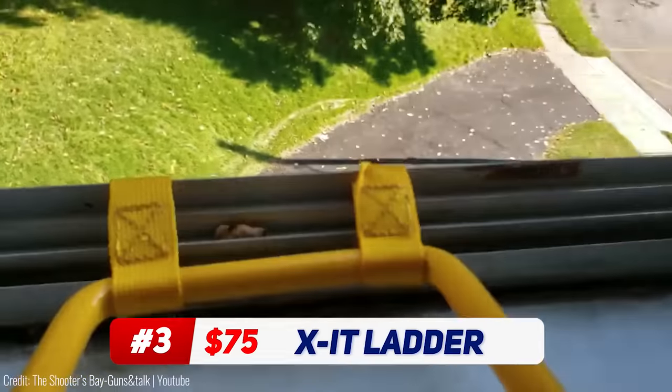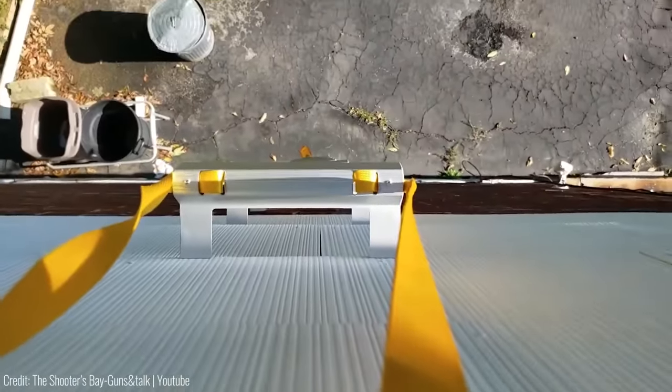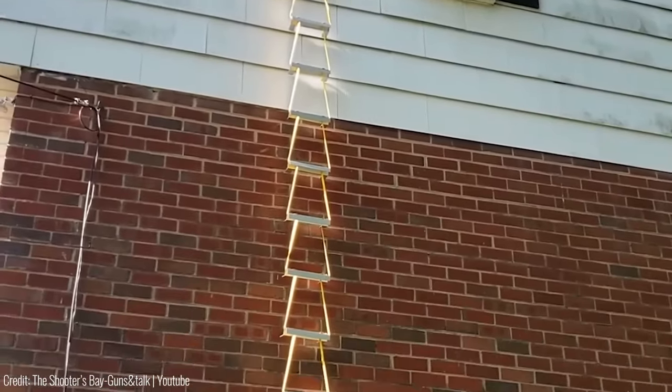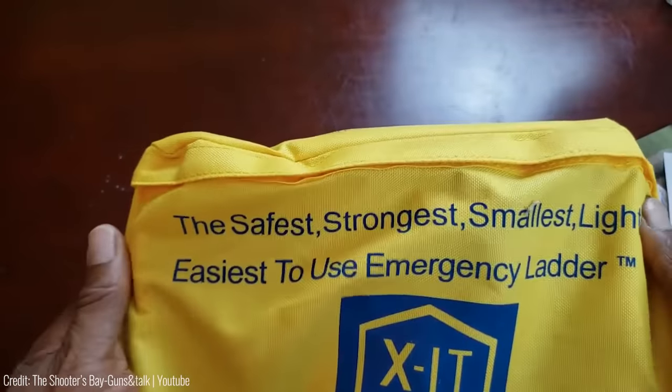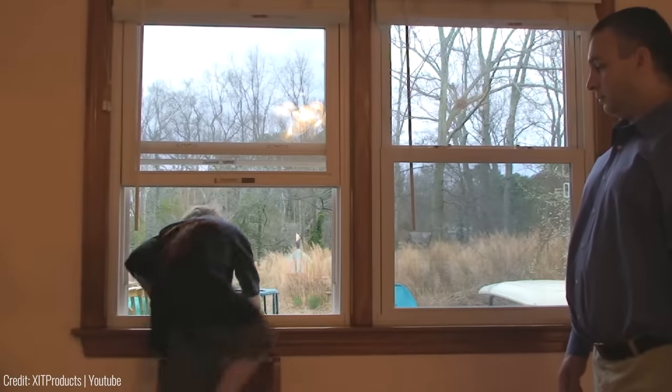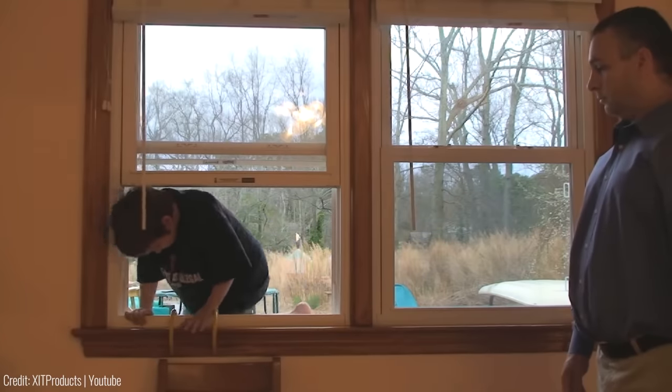When fire strikes, your home could be engulfed in smoke and flames in just a few seconds. Thanks to the Exit Emergency Fire Escape Ladder, you'll have more than one way out. The Exit is a portable emergency ladder designed to fit all window widths and wall thicknesses, allowing you to escape from anywhere in your house.